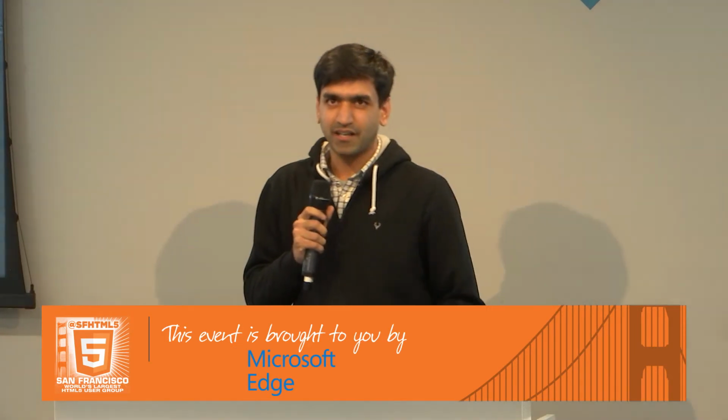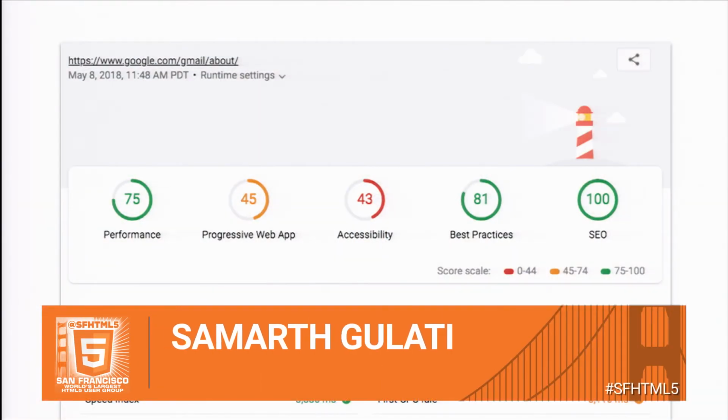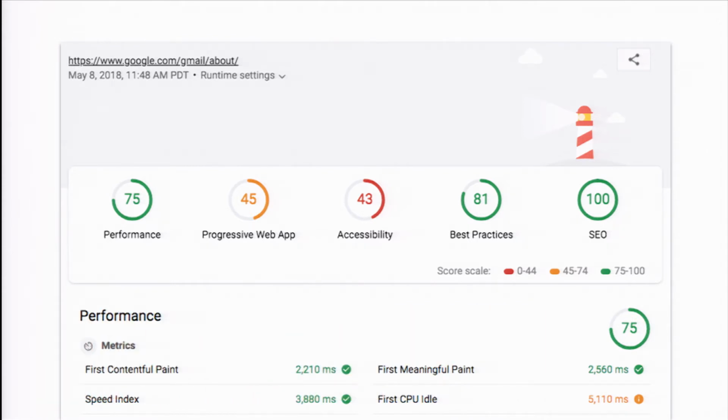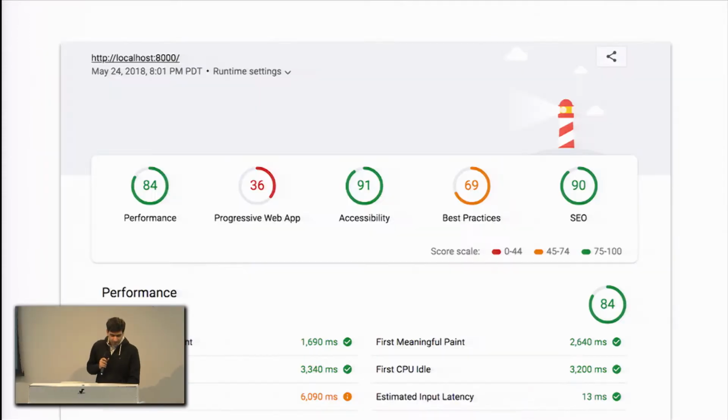Eric mentioned Lighthouse a couple of times, but just for everyone in the room, Lighthouse is a web auditing tool which checks your website on performance, progressive web apps, accessibility, best practices, and SEO. Personally, I tried Lighthouse last year at I/O, where it's kind of similar to that contraption Eric was mentioning, where you put in your website, and it blares a siren if it doesn't perform that well.